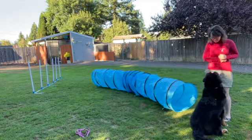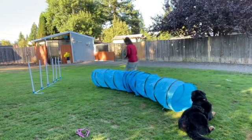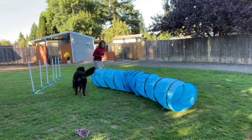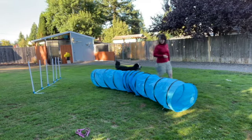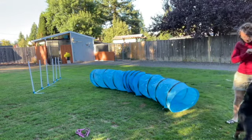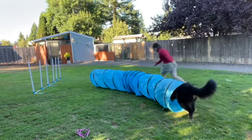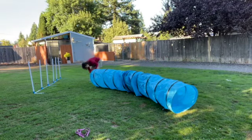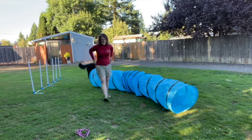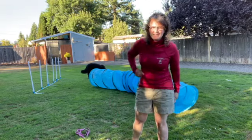Down. Wait. Frenzy tunnel! All right, so we still didn't do that right. Down. Frenzy tunnel! Yeah! Come on, babe! Good girl. So I added her going in with me putting her in at that end.